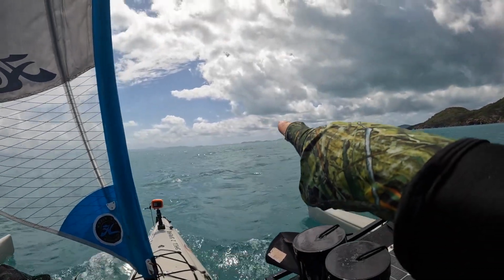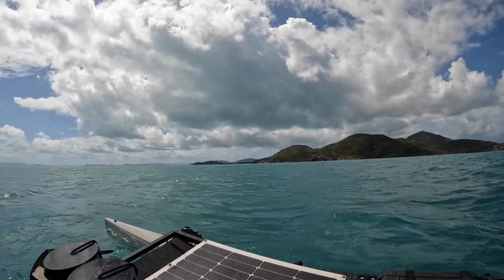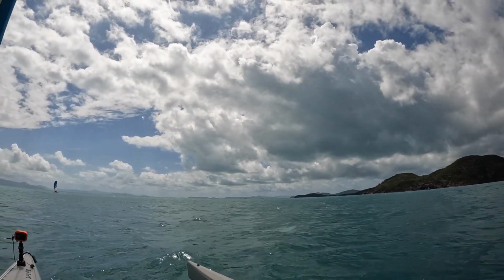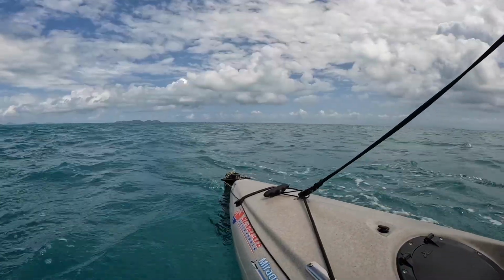So that's Linderman Island ahead of us. That's where we're headed. We're just taking a wide arc of Shore Island. We just don't want to get caught in the wind shadow of the island. Getting good wind out here at the moment, and the current's pushing us along nicely. So it'll be less than an hour. We'll be parking up on the beach hopefully.